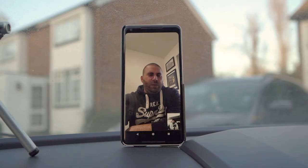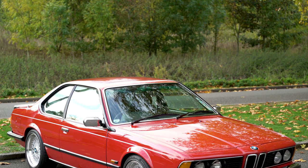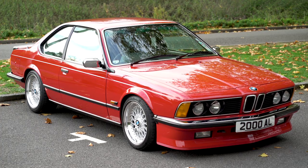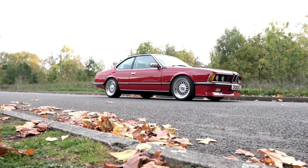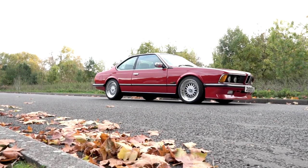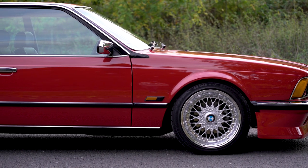It was about 2010. Decided to sort of rebuild the suspension at the time. I was thinking, well, you know what, it could do with lowering. So that's what we did. Got a set of springs, H&Rs, fresh dampers, which were Sachs gas dampers.